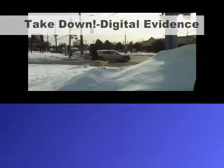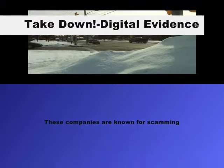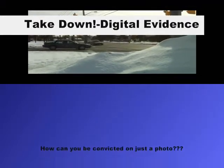In Ontario, these cameras are becoming popular. You are convicted of an offense by 2 photos, and oftentimes the 2 photos are digital, a very manipulatable medium.